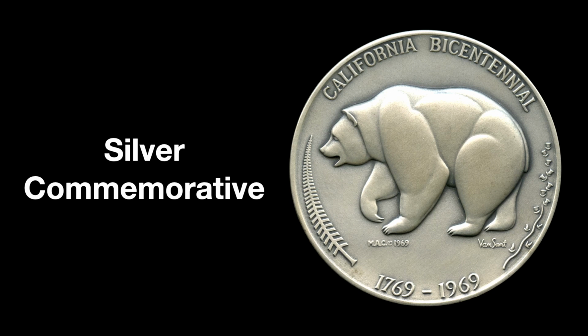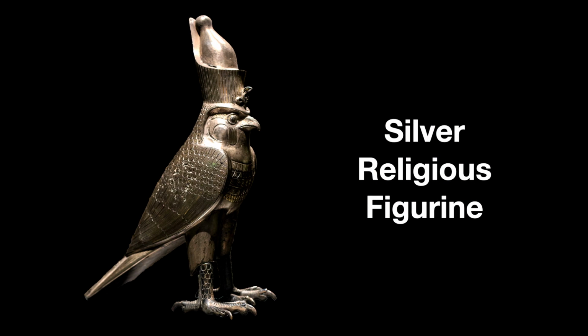Silver's been used for statuary as well. Here we see an ancient silver Egyptian figurine of Horus as the falcon god with an Egyptian crown. It was made around 500 BCE. If you want to go see it, it's currently housed at the State Museum of Egyptian Art in Munich.